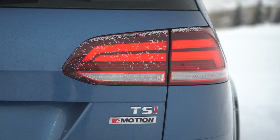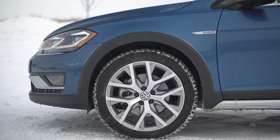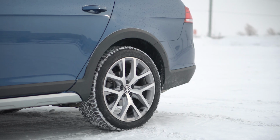What do you think of the taillights? Bland. Yeah, I guess. Exhaust tips? Nice. Dual. What do you think about the wheels? They don't stand out to me. I like them. They're very appropriate for the Alltrack. Which means they don't stand out. I guess. That's what people say when the wheels don't stand out. They're appropriate. I really like them though.